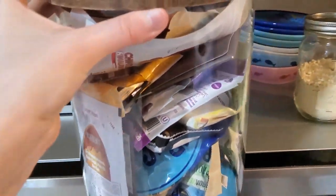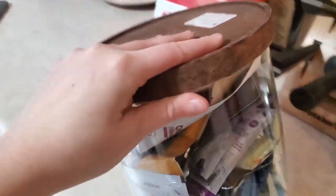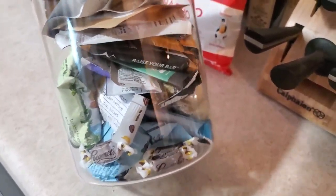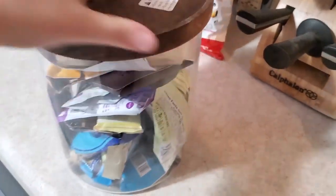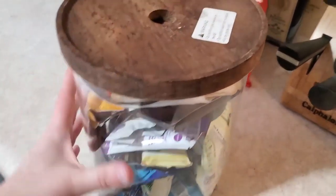Okay, and this guy is like our little snack drawer. So it's full of so many different snacks. A lot of these are snacks I get from my Vegan Cuts boxes that I just haven't gotten around to yet. Some of these are protein bars that I bought or just snacks that we've gotten in other things. We're trying not to snack a ton, so we find that we're getting a lot of snacks and we just haven't eaten them yet. But this is full of a bunch of vegan goodies.